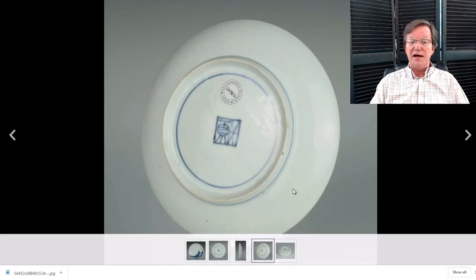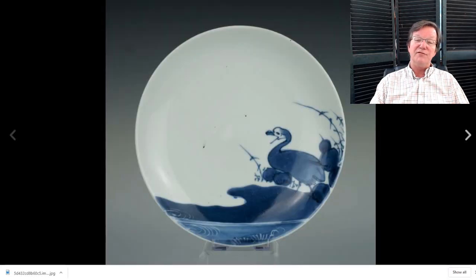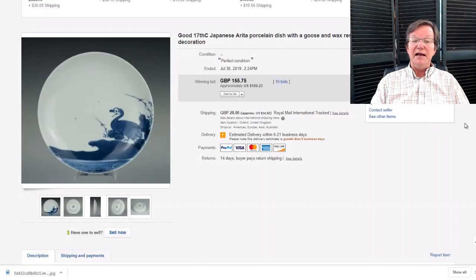This was a nice Japanese plate. And this went a lot more reasonably. I think this was actually a very, very good buy. $189.23 for a good piece of late 17th century Japanese Arita. It's a relative bargain these days.